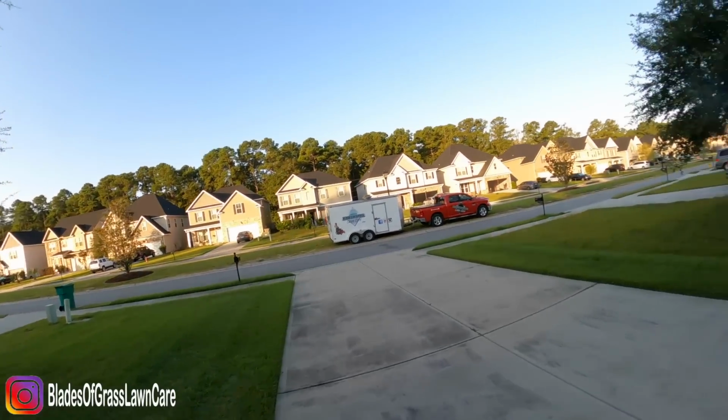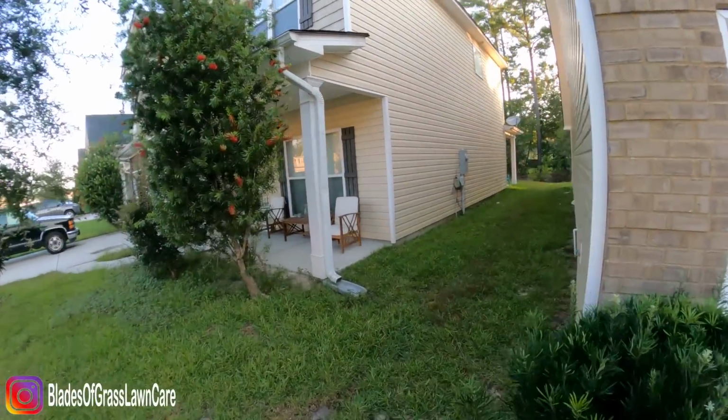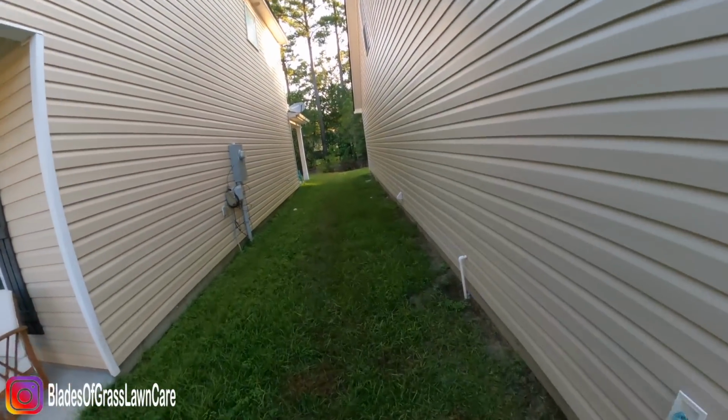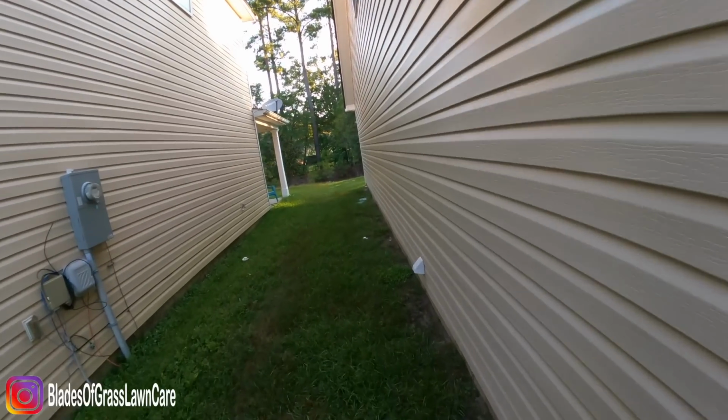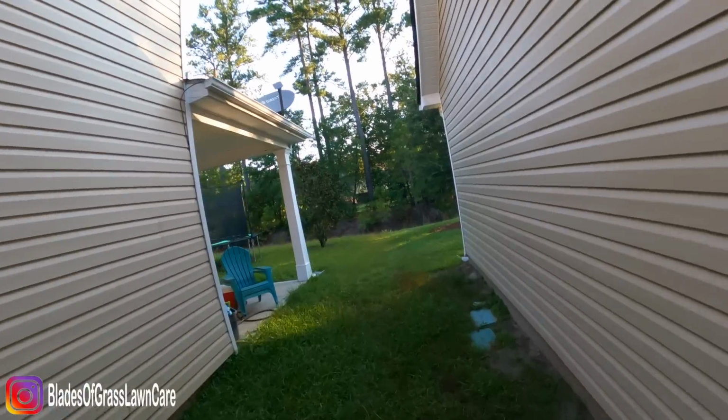All right, so as usual, I'm walking the property first before I mow. And remember, this is something that you guys should do. I don't treat this lawn. All I do is mow it.